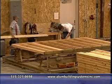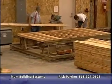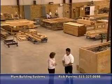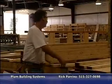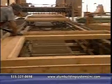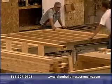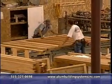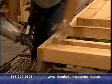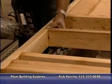Rick, the wall panels are built in a separate building here at Plum Building Systems. Tell us about the advantages of building the wall panels here. Well, we're in a controlled environment, so we don't have to put up with the weather and that type of stuff, or even obstacles on a job site. Our guys have the luxury of working in the same spot all day long. Material is fed to them, they assemble it and pass it down a conveyor system, and that way it's easier to keep an eye on quality, keep an eye on the lumber, control the lumber and that type of stuff. And it also makes us more efficient because we're doing repetitive work instead of stopping and starting, stopping and starting like you would at a job site.